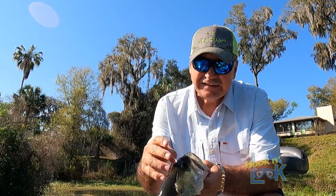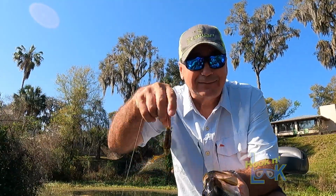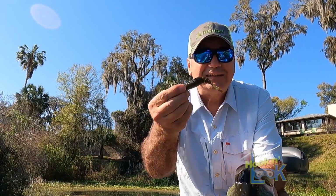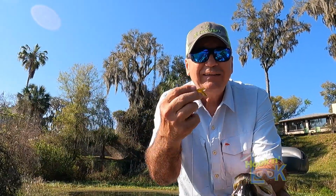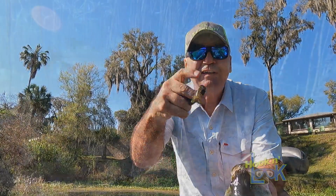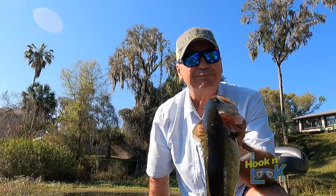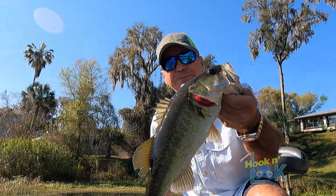This is traditionally a swim bait, but I found out flipping it, they'll eat this thing, especially when I dye the tail a little bit orange. It's kind of like a golden shiner. Just dropping it in front of their face will trigger them.